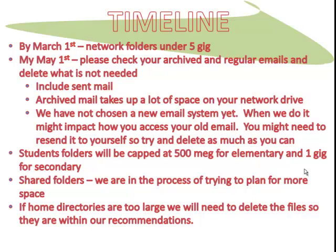Many of you have a lot of archived email, and that's what's adding to the size of your network folder. So go through and look and make sure you don't need all of it. Don't forget to include your sent mail. You can include calendaring if you want.